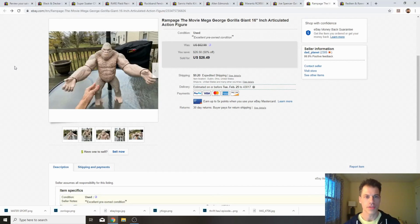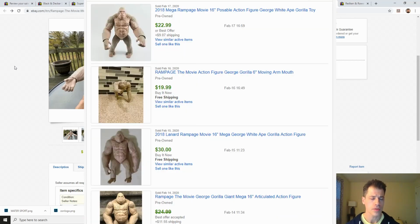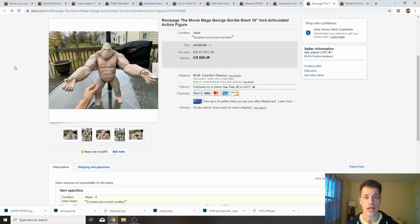All right, next one. This is George the Gorilla from the movie Rampage. I think The Rock was in this movie. These were sold by the brand, I think, Lannard. I don't have it written down. Maybe it'll show up in the picture that I post here. I had this particular item listed on the low side at the time, $26.49, and it did sell for $26.49. Buyer paid $11.55 to have it shipped, and then $2.42 in tax, for a total of $40.46.